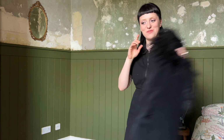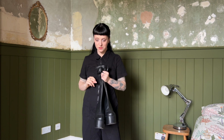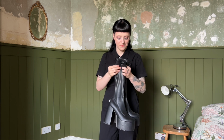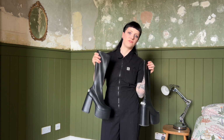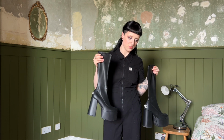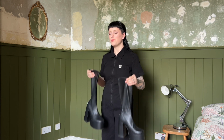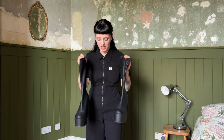And speaking of which, when I was talking about wearing them with knee-high boots, I feel like everyone has seen the Naked Wolfe boots. I feel like I'm slow to the trend. I don't really care because I want to make sure that I'm really into it. These are probably the best dupe that I've seen from the Naked Wolfe boots because I don't have that kind of moolah. And also I was kind of like, I'm not going to wear them enough to justify spending hundreds of pounds on them.